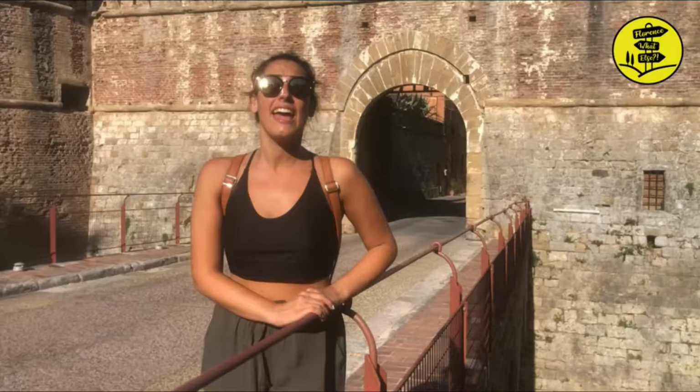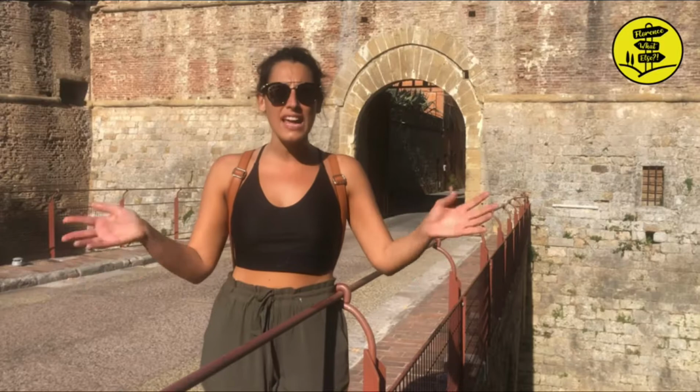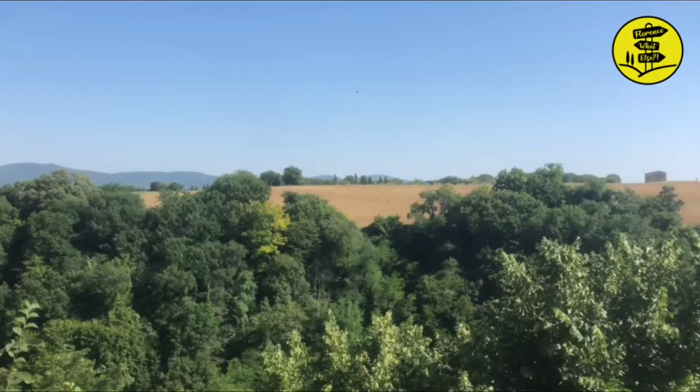And it's also a very nice place if you want to spend a couple of days outside from the chaos of the city center, and if you're looking for less crowded places around Tuscany.